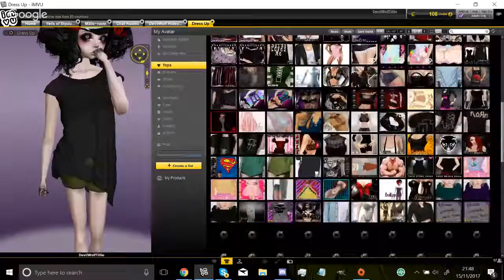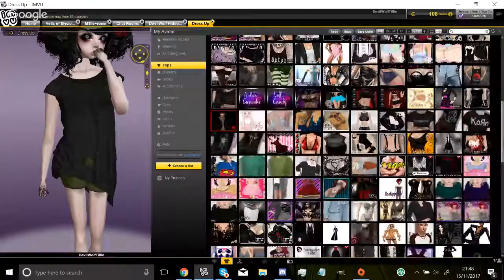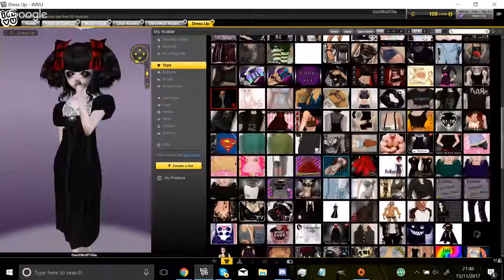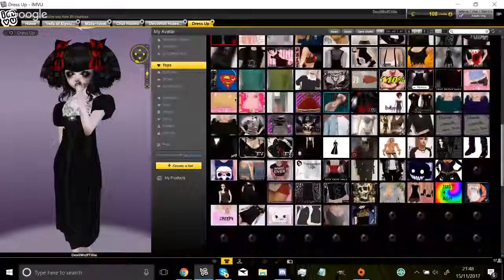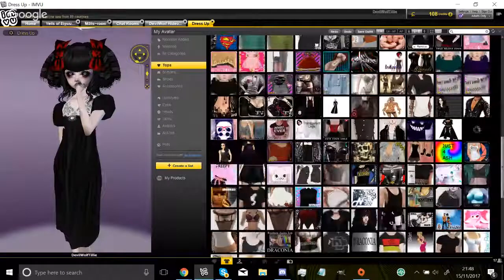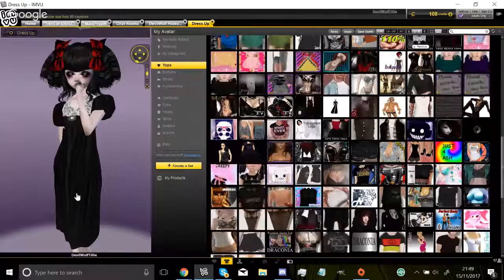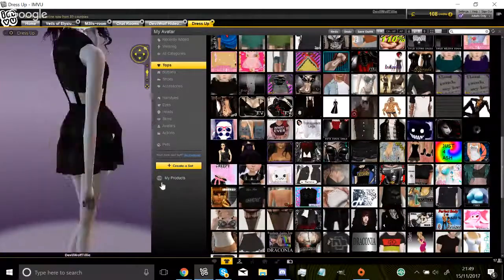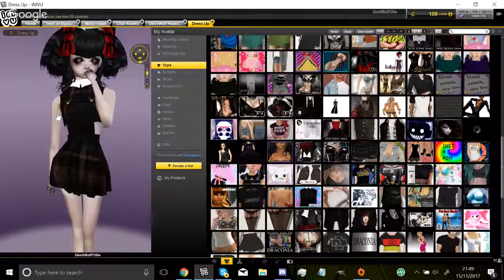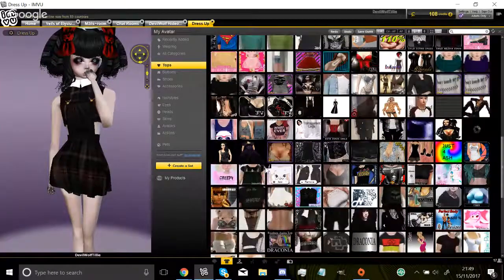So anything that I think will, something like this, something very doll-like is always a go. I would go for something like this as well, but at the same time, I'm not fond of the stomach showing or anything like that. I'm not really fond.